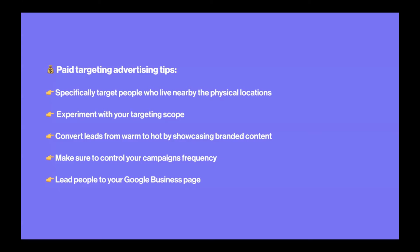Finally, most of the time, I make sure to set the Google business page as the destination URL of my local awareness campaigns. This way, users can actually see where our store is positioned on the map, and they can even start heading our way simply by tapping Get Directions via the Google Maps mobile app.